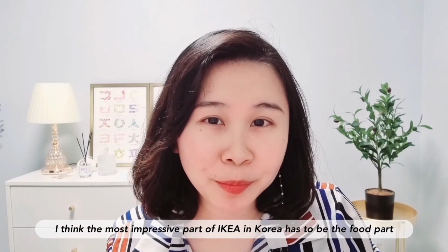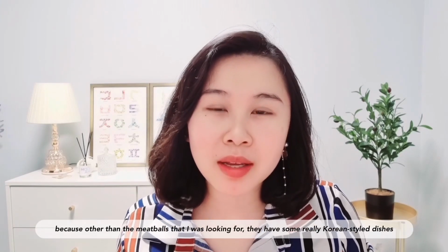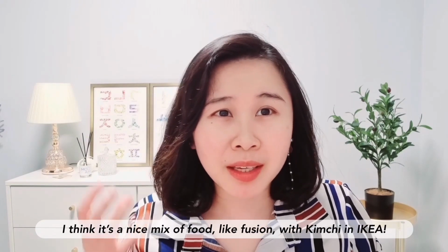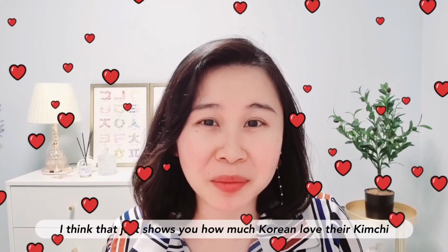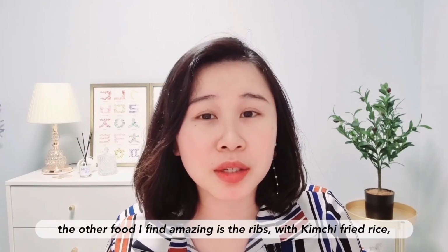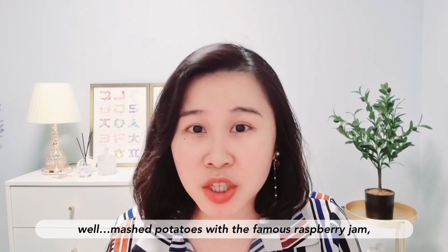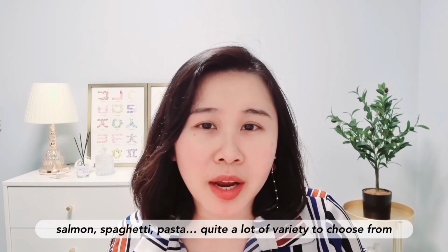I think the most impressive part of the IKEA in Korea has to be the food part. Other than the meatballs that I was looking for, they have some really Korean style dishes. I think it's a nice fusion of food, because they have kimchi, right? And IKEA. That just shows you how much Koreans love their kimchi. The other food I find amazing is the ribs. They have ribs, kimchi fried rice, mashed potatoes, of course, with the famous raspberry jam, salmon, spaghetti, pasta. Quite a lot of variety to choose from.